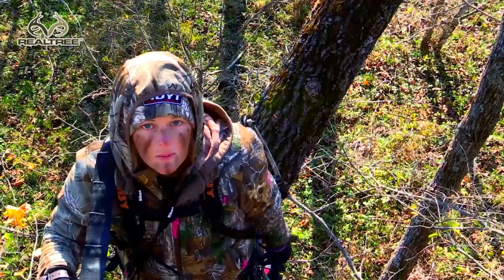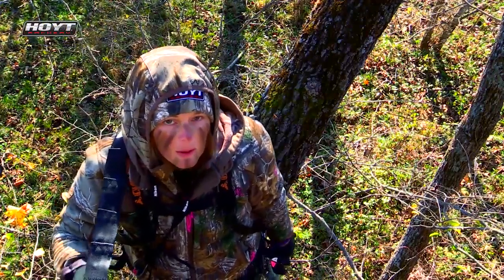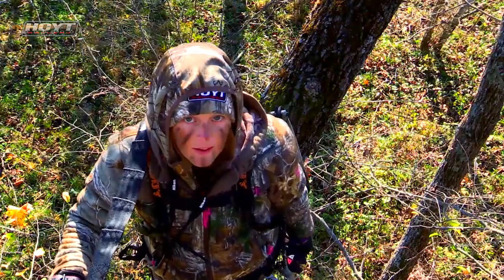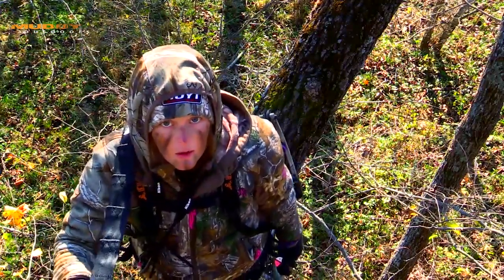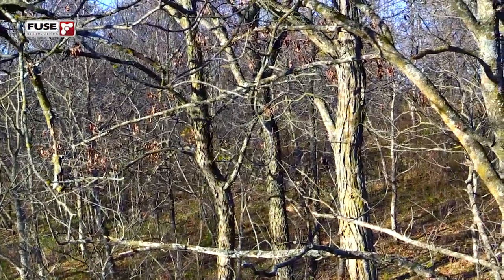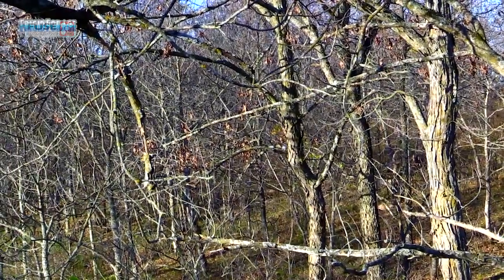A giant came cruising through here, and he just stopped about 2 steps out of my shooting lane and kept going. So at least we're having an encounter, so we're gonna sit tight and hopefully he makes his way back through. Rattle.